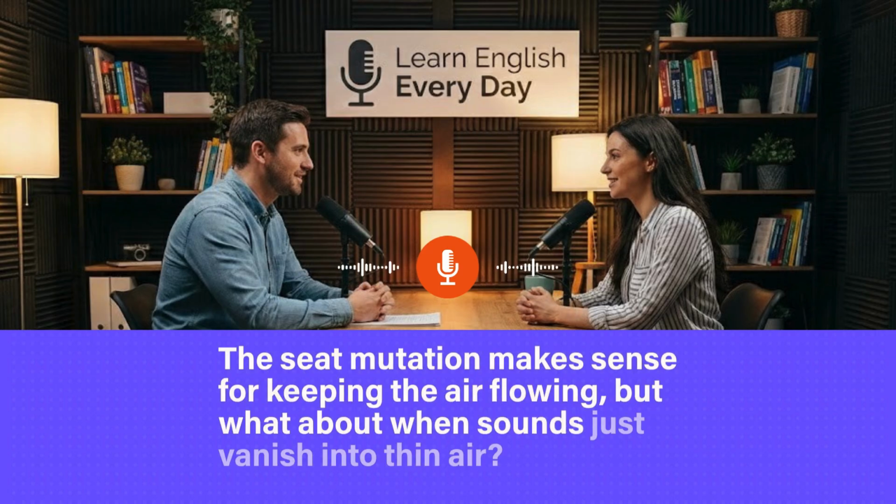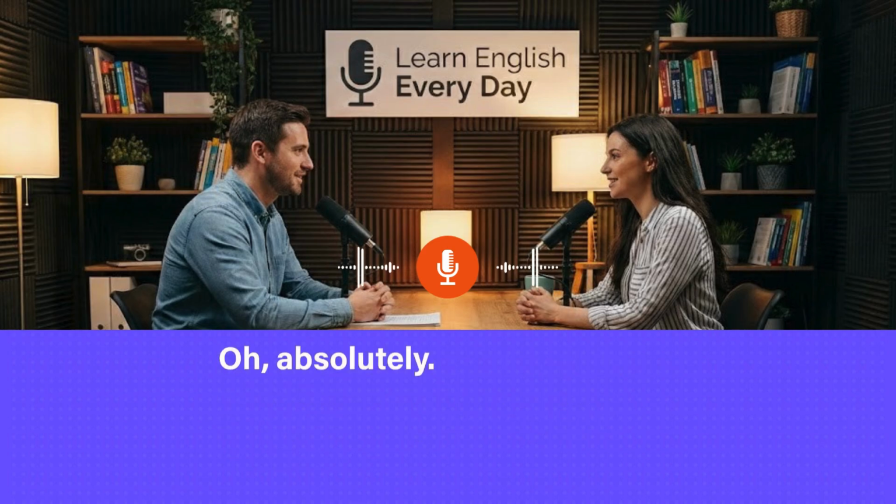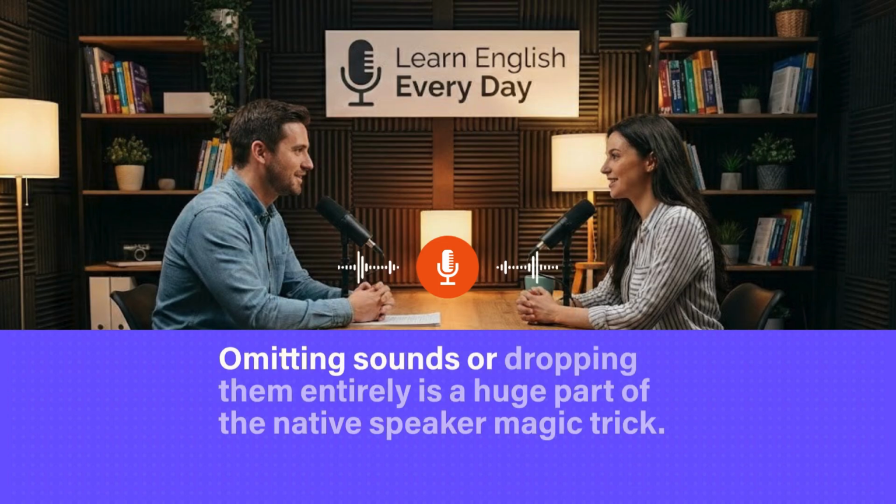But what about when sounds just vanish into thin air? The source material shows that sometimes letters are just dropped completely from a word. Oh, absolutely. Omitting sounds or dropping them entirely is a huge part of the native speaker magic trick.